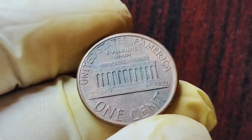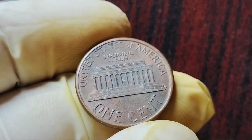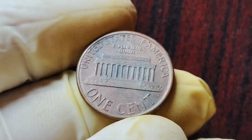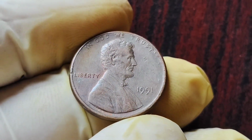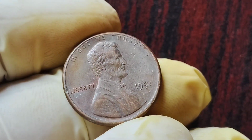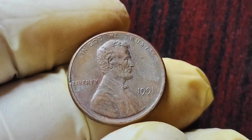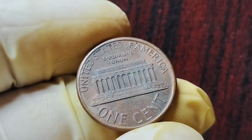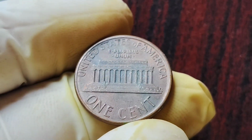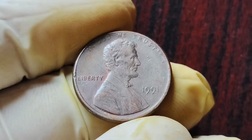Now, you might be wondering how to identify a 1991 no-mint mark Lincoln penny. Well, the absence of the P mint mark on the coin's obverse is a clear indicator. Additionally, you can look for other distinguishing features such as the date, 1991, and the Lincoln Memorial on the reverse side of the coin. If you happen to come across one of these elusive pennies in your pocket change, consider yourself extremely lucky. So, why are these 1991 no-mint mark Lincoln penny coins worth a potential $1 million?